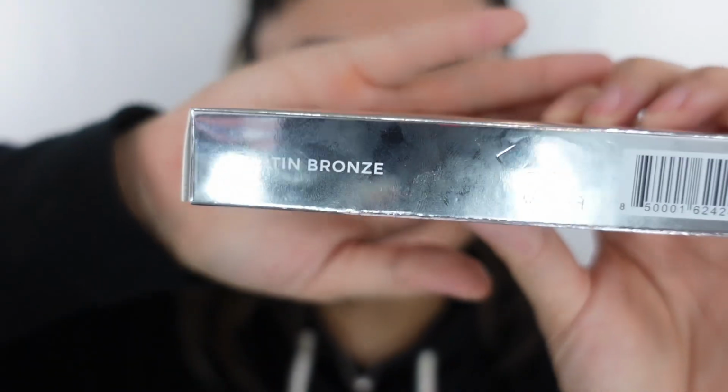All right, so the Wayne Goss has 0.58 ounces of product. It's 2 powders, and there is also 3 shades available: light gold, satin bronze, and deep copper. I went ahead and got the medium one, which is satin bronze. So for me, 3 shades is also not enough.